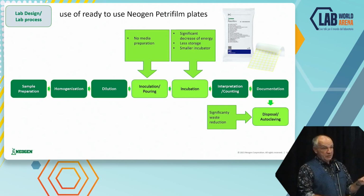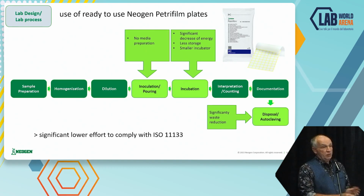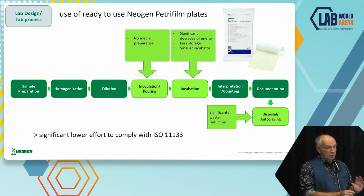So here we do a tremendous step to increase the efficiency. The lab process is still the same, but you save all the time needed for the media preparation. And coming back to the ISO standard, by using this kind of media, you don't need to do the full QC process for the media, because that was done by the manufacturer already. So only very limited approach here.